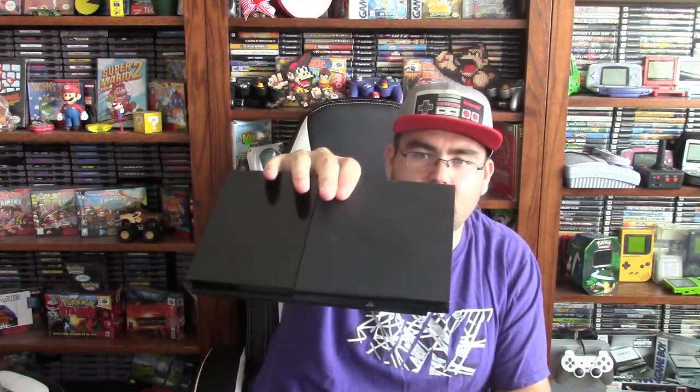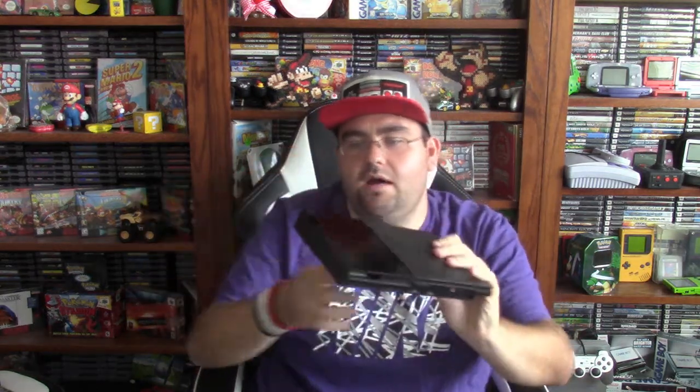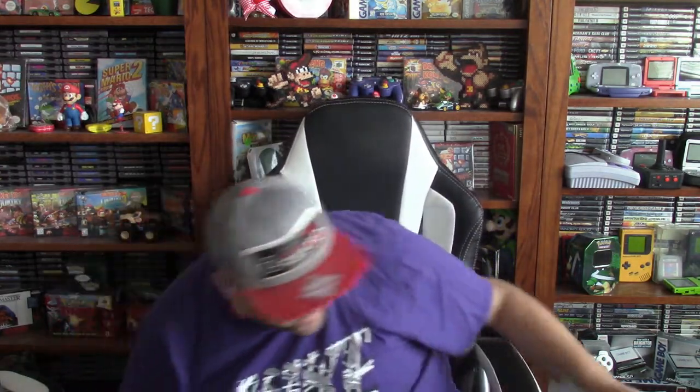And then the same seller also had the latest model Slim PS2 console here. It has been dropped, or something was dropped on it, because there's a big crack in the top there, and a couple little dents too. But it came with the AVs and power cord here, so that's really nice. No controller, but it was only $5, so that was a really good deal. So $20 for the two consoles from the same seller. I thought that was very cool.